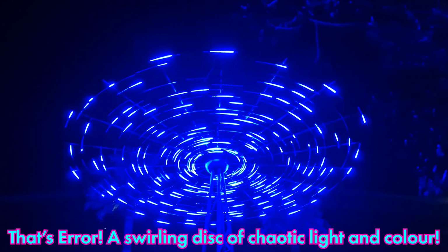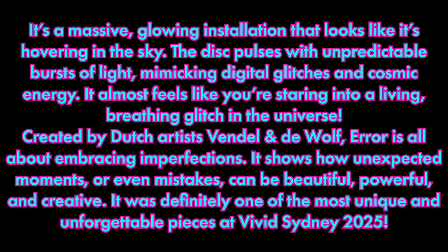There was a special installation unique to Vivid Sydney 2025 in the Rocks. That's Error, a swirling disc of chaotic light and color. It's a massive glowing installation that looks like it's hovering in the sky. The disc pulses with unpredictable bursts of light, mimicking digital glitches and cosmic energy. It almost feels like you're staring into a living, breathing glitch in the universe.